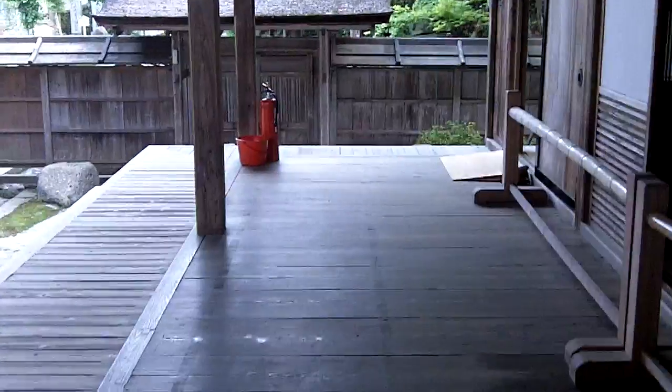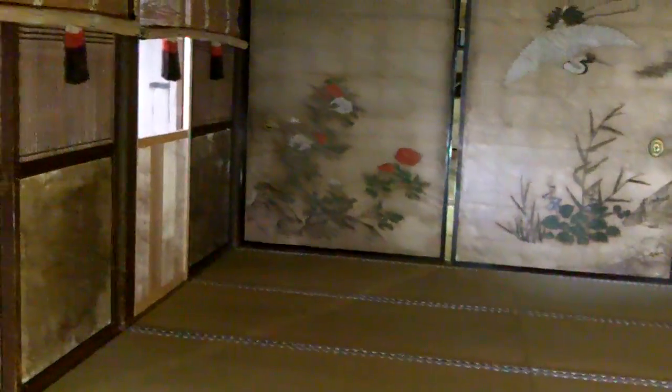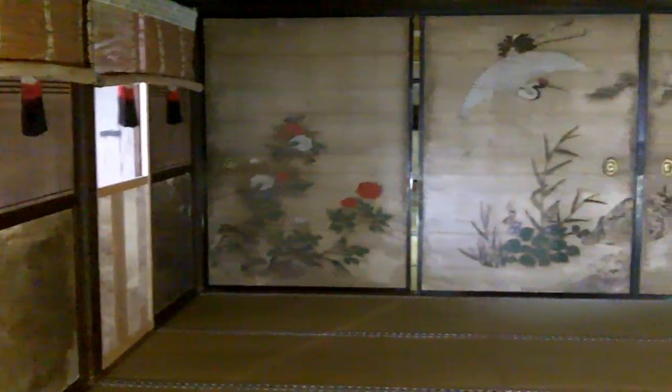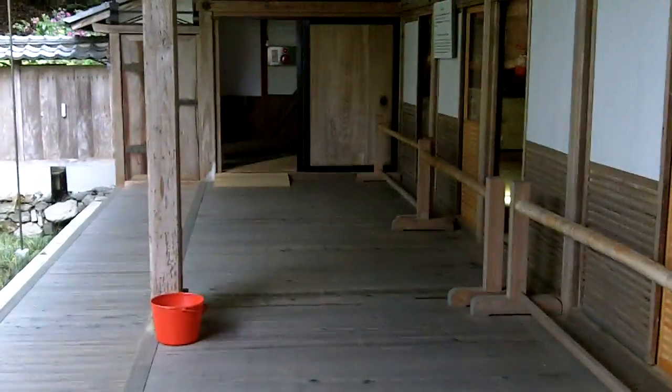Move over to this room, which is pretty cool because the daimyo Hideyoshi sat in this room. And there's some fantastic artwork of birds and flowers here on the doors. And you can see some of that. So these are treasures of the temple. These things are pretty old. Let's go down this way. You can see the honden is to the left, which is the hondo, and we're going to go around this building to another area.